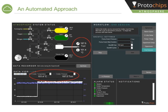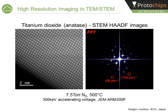We described the system and its features, and Dr. Allard shared some data that he gathered with the system in his lab. I'd like to reiterate that the system is designed such that performance is not compromised under reaction conditions. Let's start by talking about resolution.